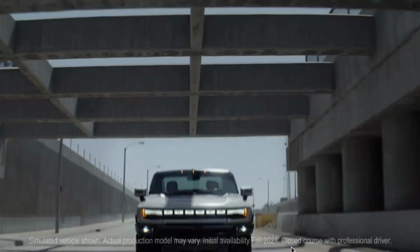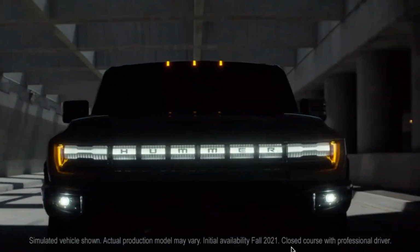For today's video, I wanted to discuss my initial thoughts on the brand new GMC Hummer EV that was unveiled last night. So let's get started. To begin, before I even dive into what my initial thoughts are on the Hummer EV, let's talk about what exactly the Hummer EV is.